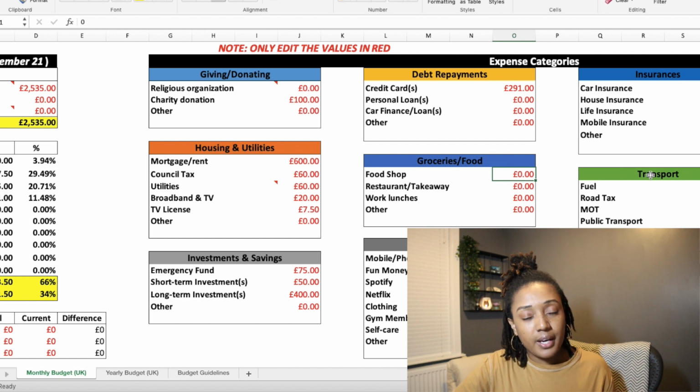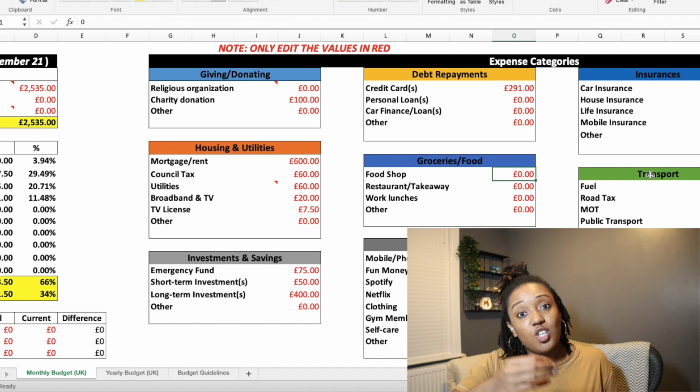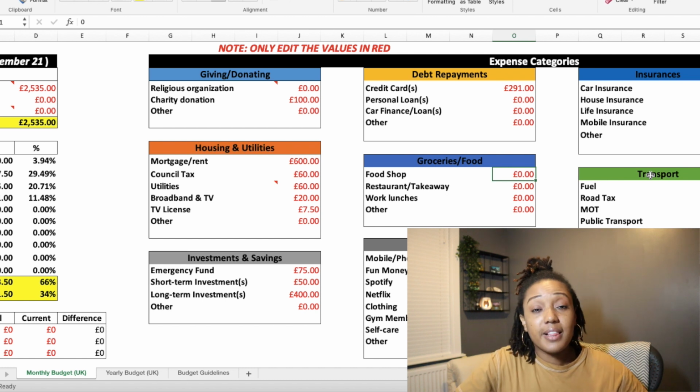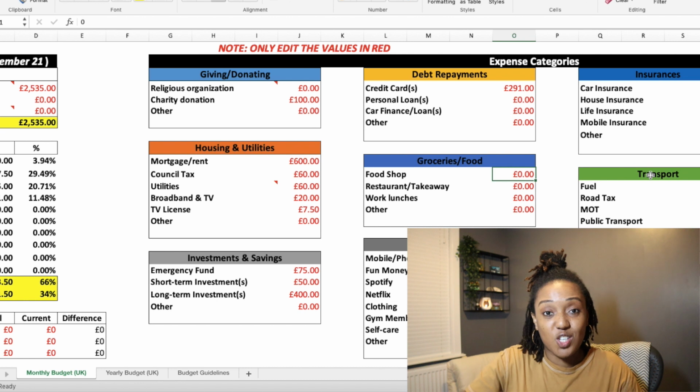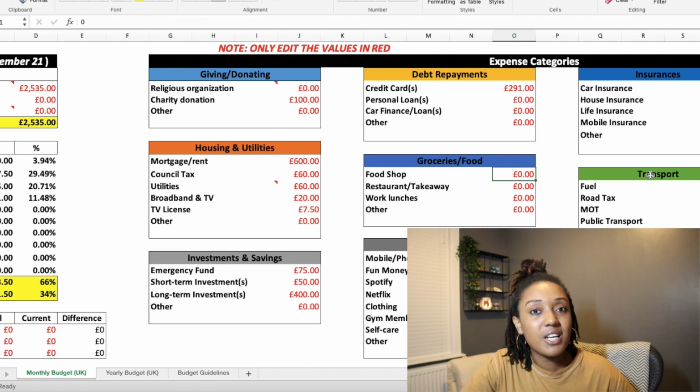Now it's my husband and I, we spend about £50 per week on food. So for me, based on that, I assume that adding an additional person, you add an additional £20 per week. There's no science to that. That's just my personal experience. And I think it's quite reasonable, in my opinion.